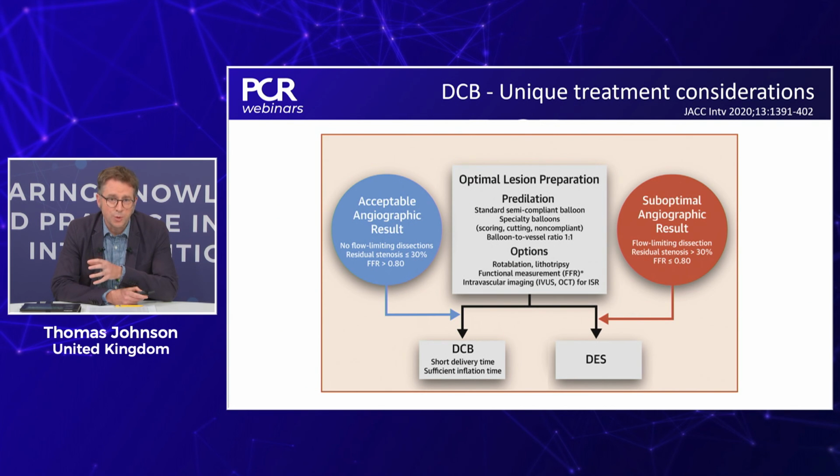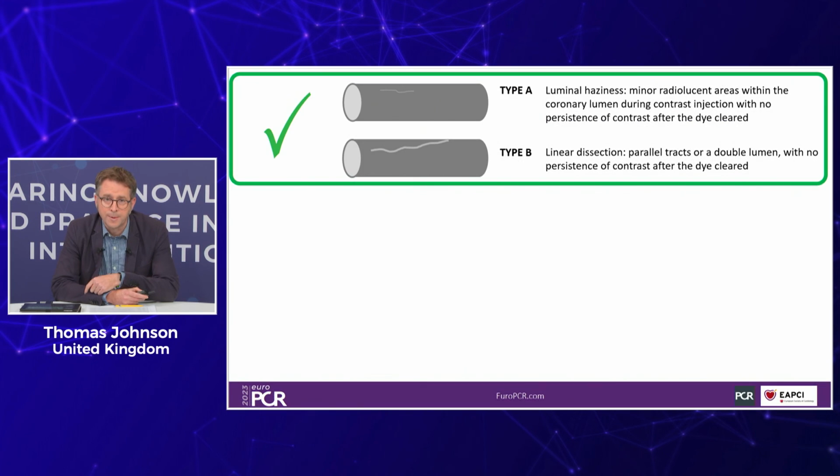And in terms of this issue around suboptimal result, then really, this is where we have flow limiting dissection or recoil of the vessel, and hopefully we can share through our cases some experience in terms of the decision making and the dilemmas we may face in clinical practice.